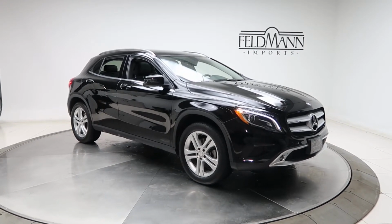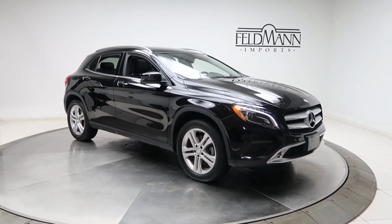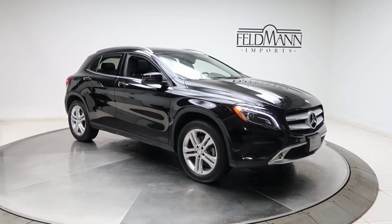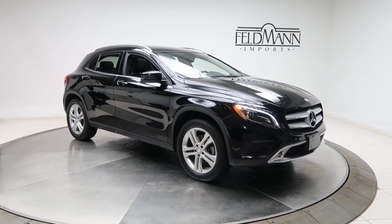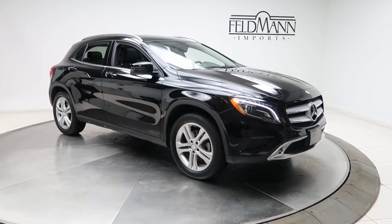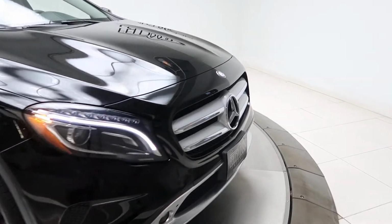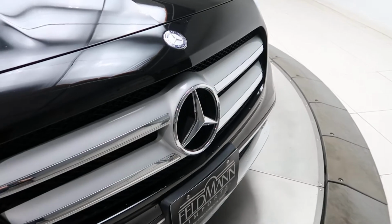Today we're taking a look at a 2015 GLA 250 4MATIC. This one's black. Under the hood is a 4-cylinder 2-liter turbo pushing out 208 horsepower and 258 pounds of torque. This one comes with front and rear LED daytime running lights. Up front here we do have an illuminated star at night. That star lights up.